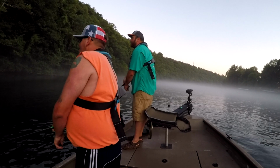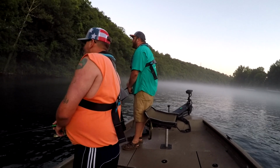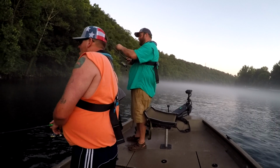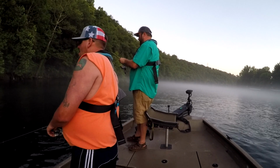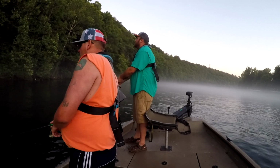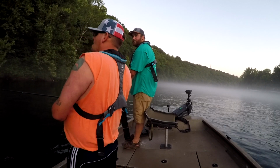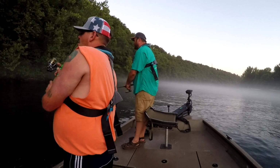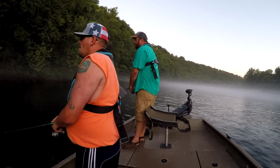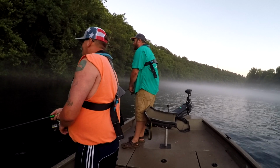Ooh, what's up? Oh my gosh. Well, I've gotten a few touches here. It still amazes me how they can touch that bait with three treble hooks on it and not get hooked. I can't even look at it without getting hooked. Let's see, you put it in the net and it gets hooked. I know.